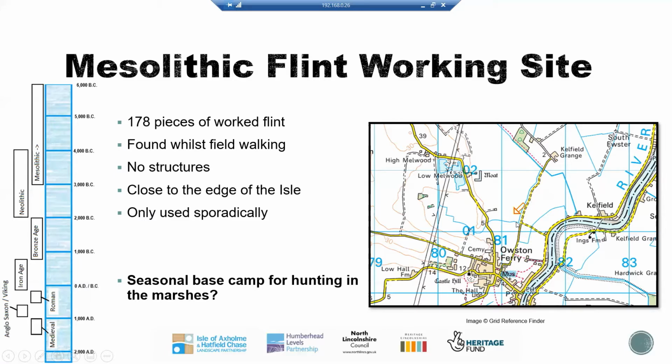Now, a Mesolithic site was probably only used sporadically, so it may have been a seasonal base camp for hunting in these marshes. Very, very productive landscape, lots of duck, lots of fish, lots of things to hunt and feed on. And so this would have been a good spot overlooking the marshes to prepare your tools, prepare your weapons before going hunting. So quite likely a seasonal base camp.